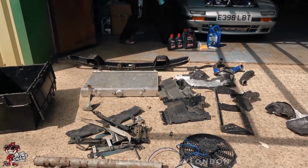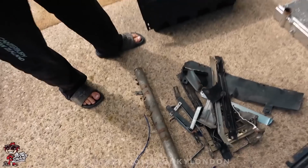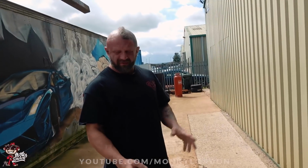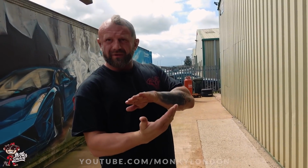On the floor here, we've got basically everything you've removed from the car. That was the bar that meant they couldn't be bothered to cut that out, or I don't know what went through their brain. So that meant they had to have the rad at a really low level, so it's going to be catching stuff on the ground. Well, you broke one of the sensors off, didn't you? Within 5 minutes of driving.